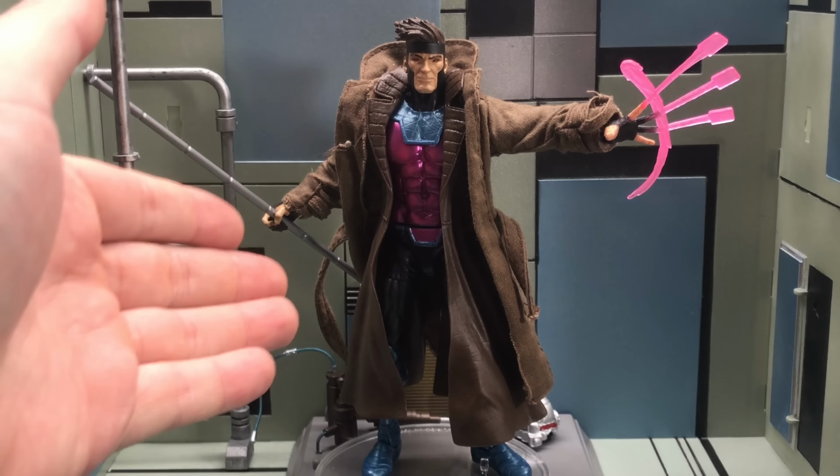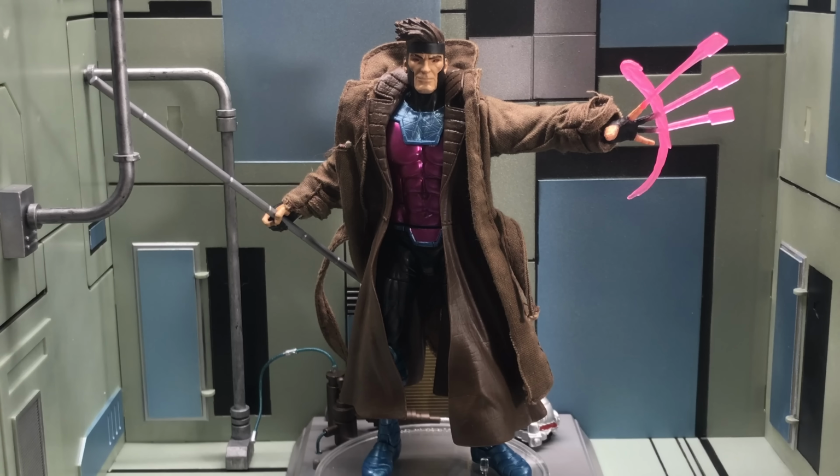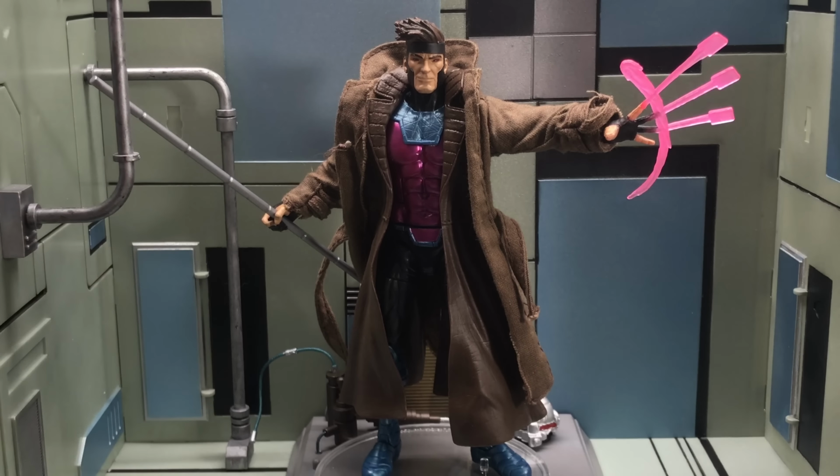Now, I didn't remove the other jacket because that would require pulling off his arms, and I'm just not the best at doing that, and I don't want to break it. But as you can see, the jacket fits over perfectly, so it's going to be fine if you'd like to do it.